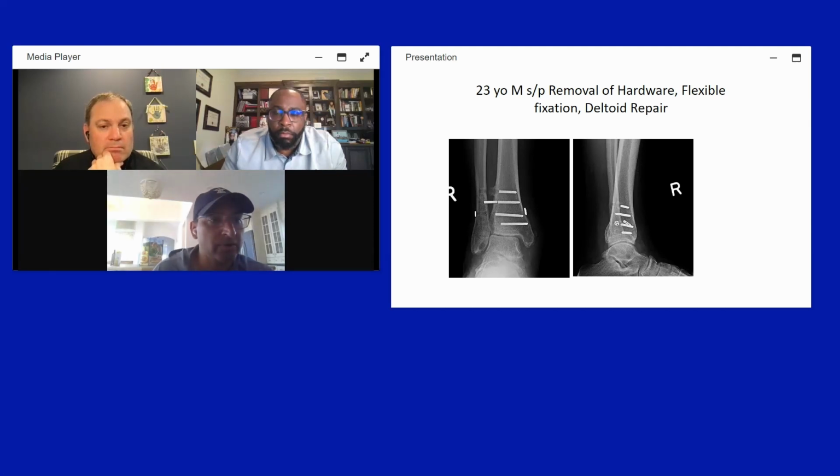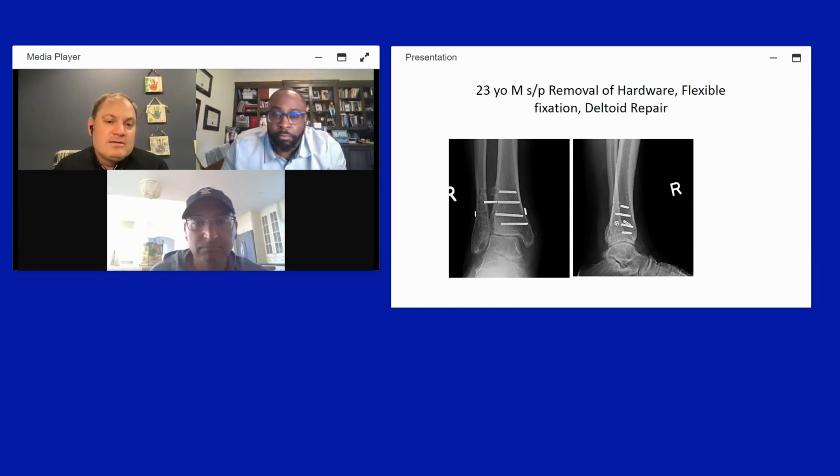Satisfied with this? Michael, are you satisfied with this? No, and if you're going to repair the deltoid and switch your fixation up, you have to get that fragment that's between the tibia and fibula, because there are threads in both bones. So you can't change your syndesmotic reduction without removing that piece. All the other stuff is great. And when you look at the slide before, you can see he's got some bony debris in his medial gutter. But in order to change the position of the fibula, that fragment has to be removed. Otherwise, you're not moving it.